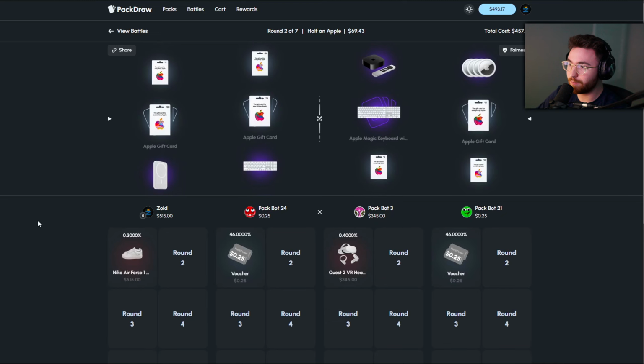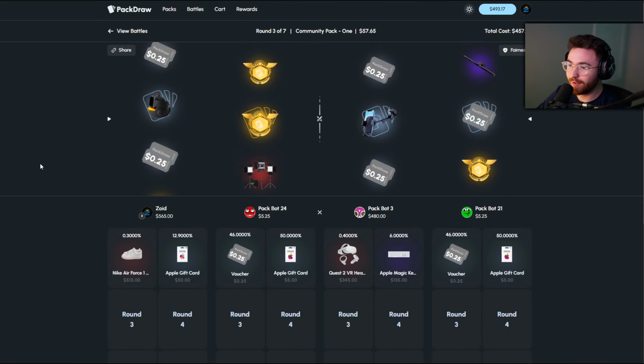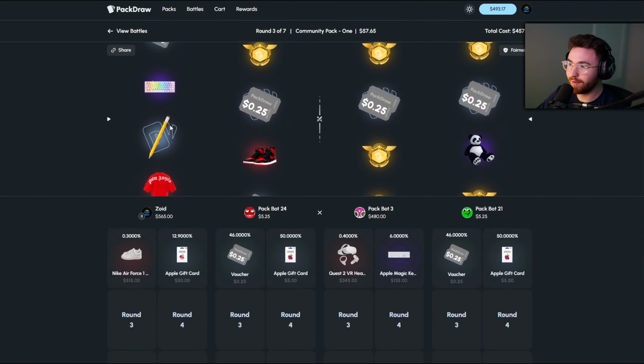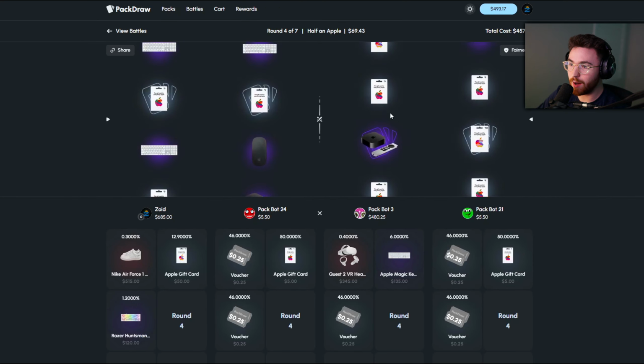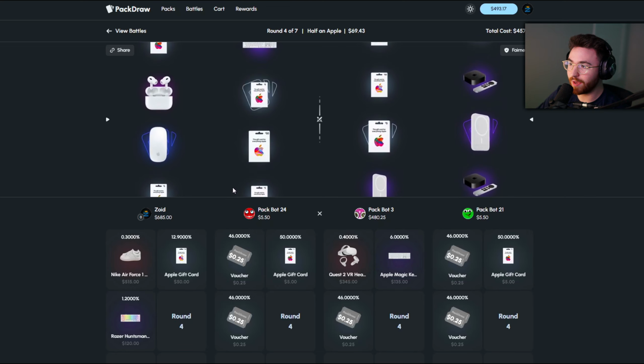We got a 0.3% pull. That is expensive. Okay, it's actually pretty close right now. Okay, go up. Yes, we got a keyboard. So, yeah, those are the gold rewards. That's like a top pull, and it doesn't actually tell you what you get until you open it.